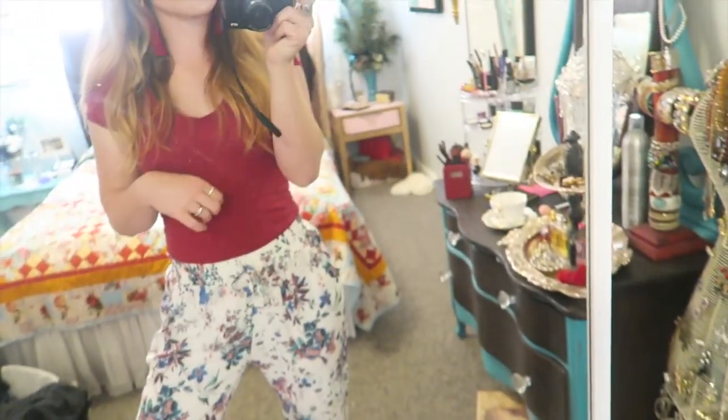Anyways, I'm on my way to a business meeting slash casual dinner thing with my husband tonight over at BYU. So this is what I'm wearing. I have this top. This is actually from Wet Seal, you guys, literally from when I was in high school.